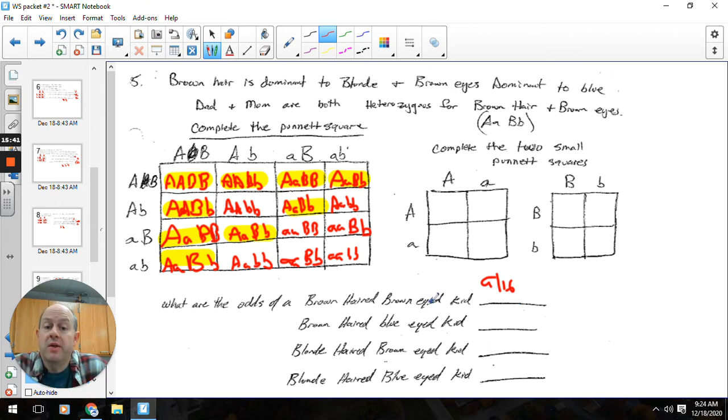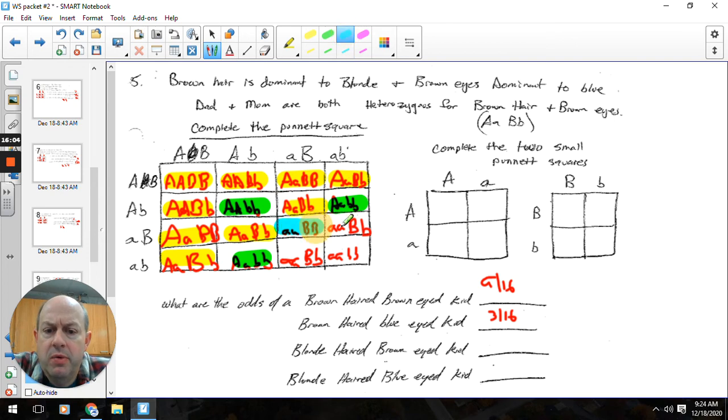The odds of brown hair, blue eyes. On that one, here's a brown hair, blue eyed, here's brown blue, and here's brown blue. So that's going to give us 3/16. Blonde haired, brown eyed. So here's blonde and brown eyes, blonde and brown eyes, blonde and brown eyes. So that's going to give us 3/16. And then the only one that's left is 1 out of 16 for our blonde and blue-eyed.